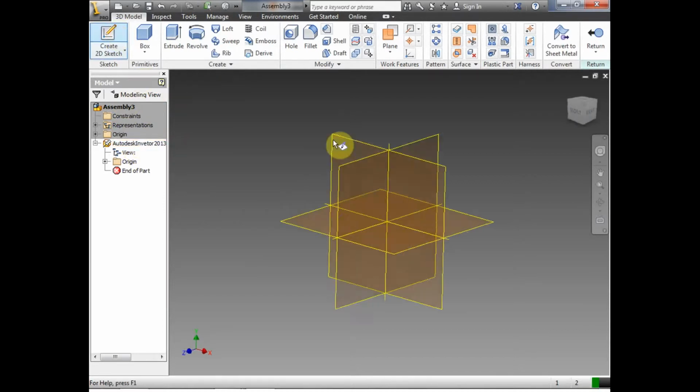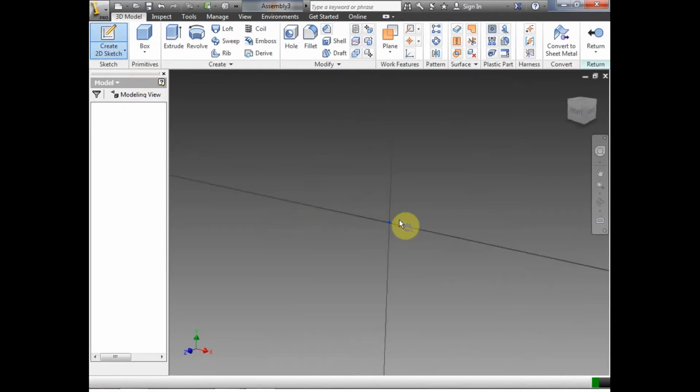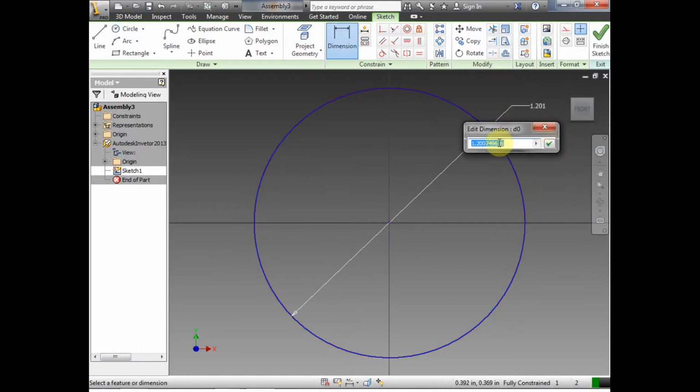So we're going to go ahead and create a 2D sketch. The first thing we're going to create inside this 2D sketch is a kind of shell which will hold our wheel later on. Usually we would specifically not start on the origin, but in this case we are. So we're going to create a circle, and dimension that circle to be 2 inches.